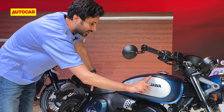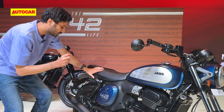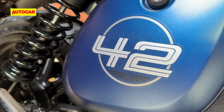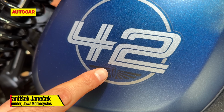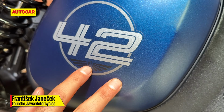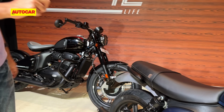Visually, you will see that there are now brushed aluminium panels on the side of the fuel tank. That looks nice. There's also a very small detailing of FJ in the logo. Now, you must be wondering what FJ is. We were wondering too. It's a nice homage to the founder of Jawa Motorcycles. His name is, I'm going to completely ruin it, we'll put it in the text at the bottom. But that is an homage to the original founder's name, and it's really nice.